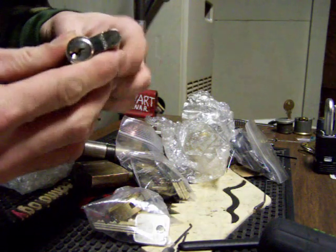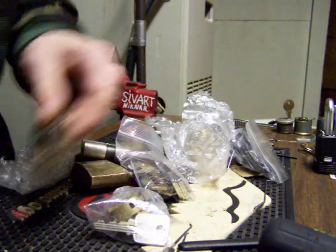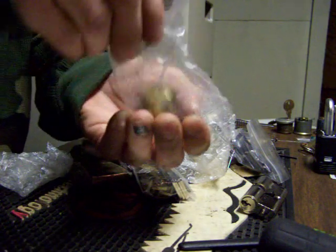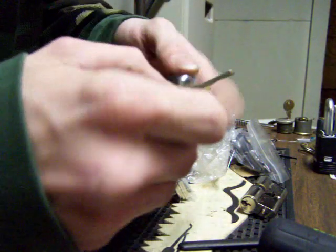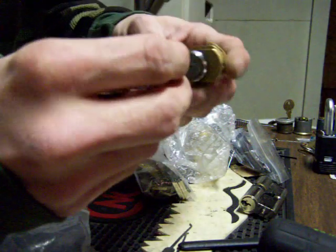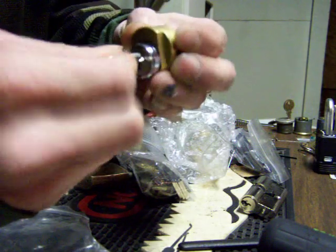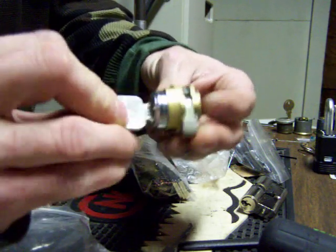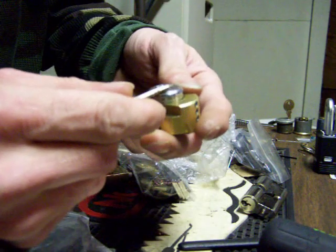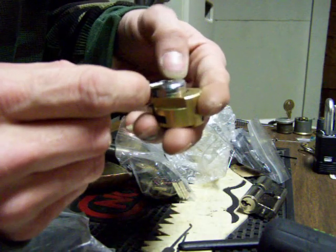Ooh, an Avis Euro cylinder. This is an odd little lock I've never seen before. I'm not sure what that is. I have to do some research on that. That's pretty neat though. 1, 2, 3, 4, 5 pins. Alright.